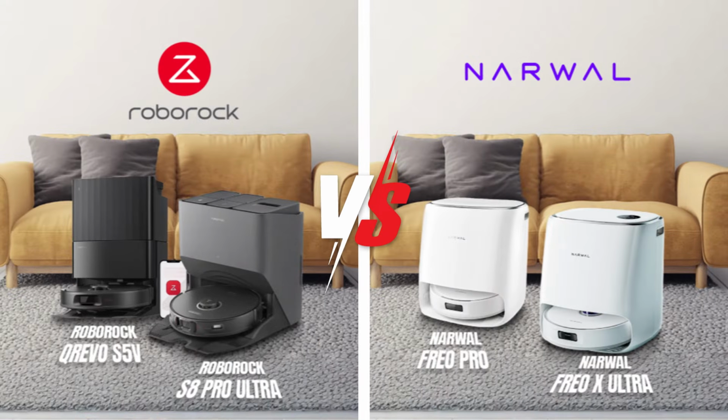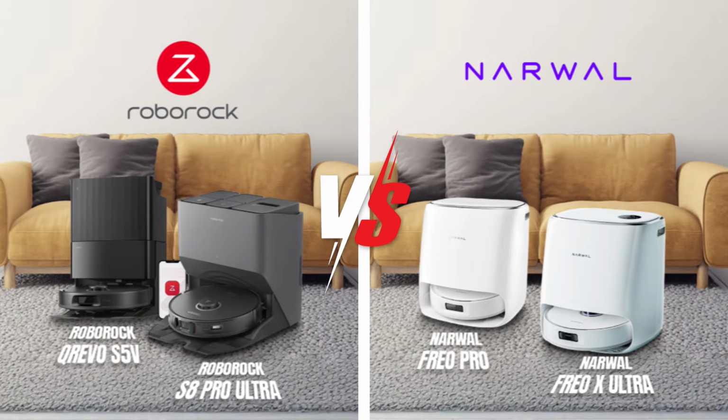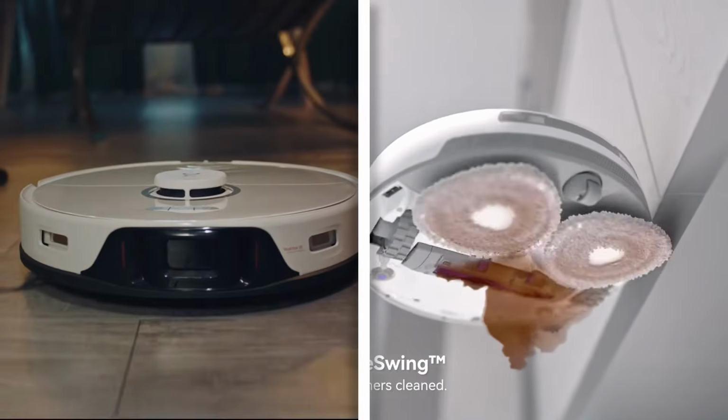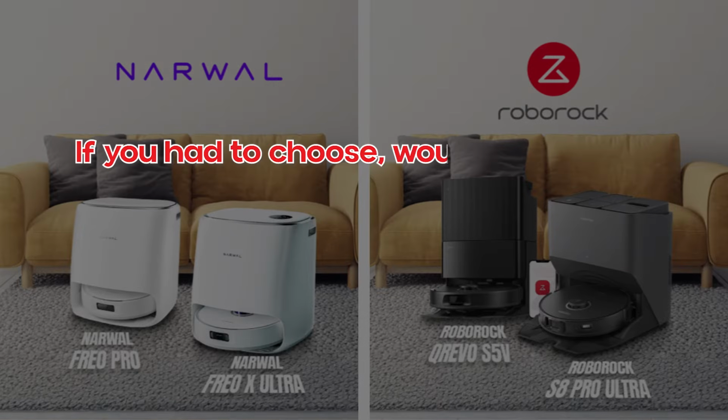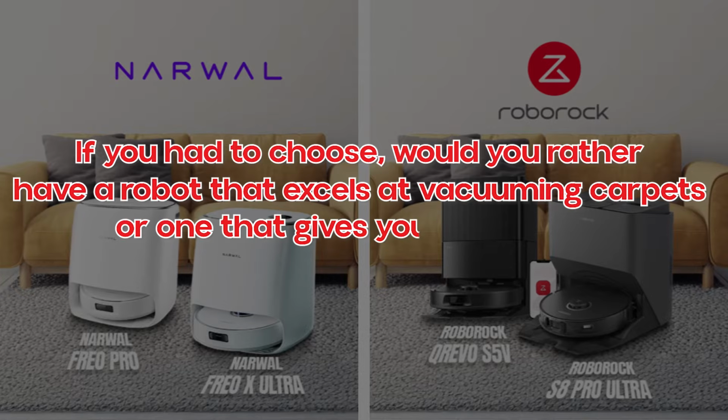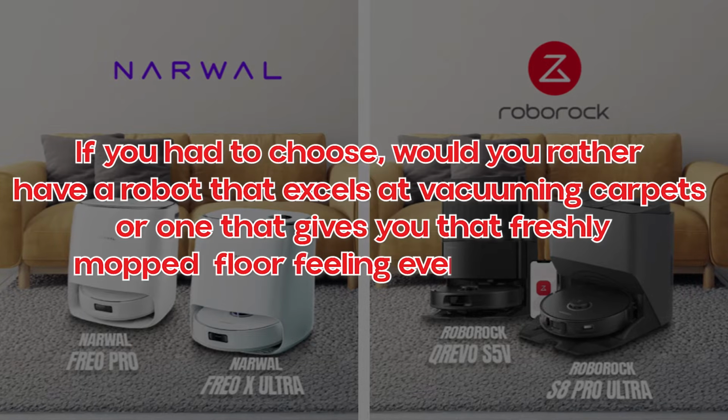This is where you start to see the heart of the Roborock versus Narwal debate. One prioritizes precision vacuuming, while the other elevates mopping. If you had to choose, would you rather have a robot that excels at vacuuming carpets or one that gives you that freshly mopped floor feeling every single day?